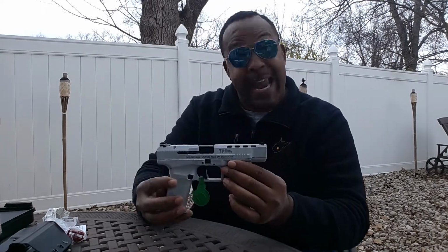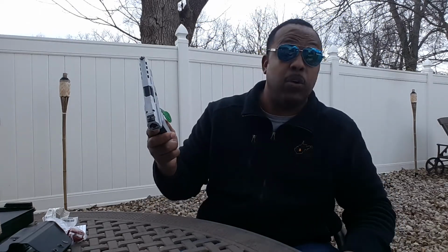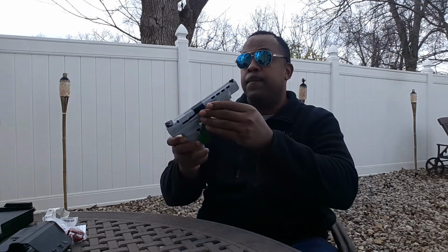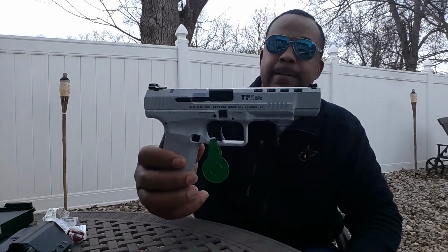To get a white side piece, which isn't even white, it's gray, kind of like my knuckles are right now because it's cold out here. And I don't put on lotion very often, just rarely whenever I'm going out in public. But yeah, again, this is the Canik 9mm.